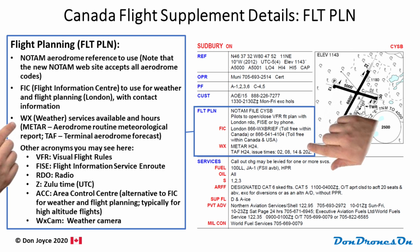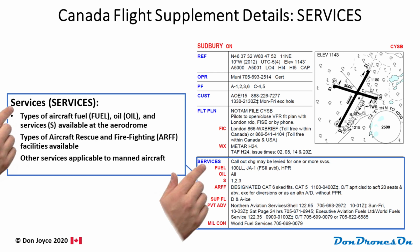WX is short for weather, and so the WX subsection here identifies the services that are available and their hours. In this case, it's showing the METAR and the TAF, the Terminal Aerodrome Forecast. Almost everything else in the CFS is cryptic and abbreviated, but the word services is spelled out in full. Don't ask me why. Again, this section is exclusively of interest to manned aircraft pilots.